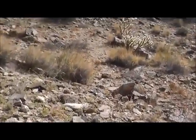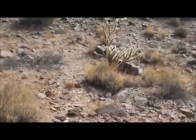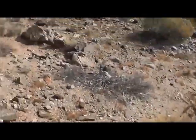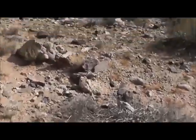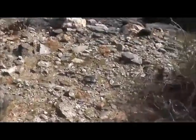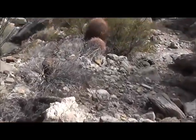Probably about 40 to 50 feet from the road. Some places it's as close as 10 or 12 feet. So short little hike, but well worth it. Bring your hand tools in, pull some material out, search in your most likely places.